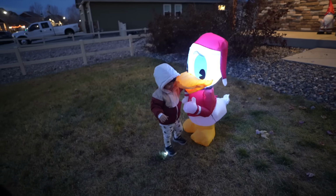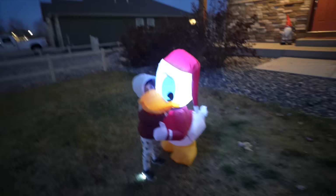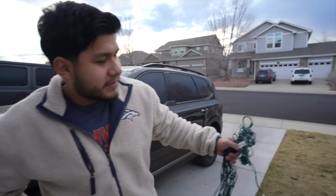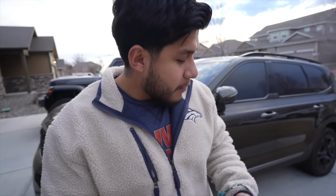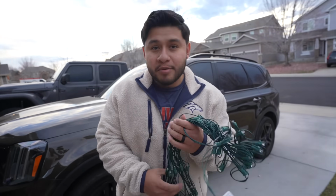All right, guys, we got my suegro set up, Mickey and the North Pole. Now we bought these, our very first bush lights. As you can tell, we've got a few bushes right there that these will match. So I'm really excited.